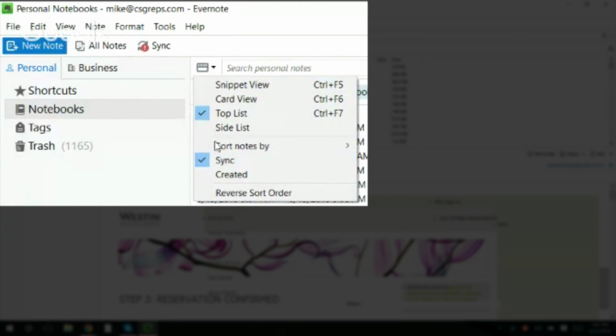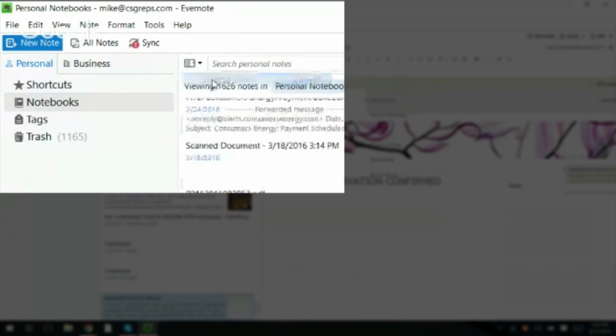Okay, and then you can go back to snippet view for working, but I use that note list view for troubleshooting. That's interesting. I'm going to have to try and remember that. It's really informative. It's kind of like a hidden secret about how to troubleshoot sync errors.